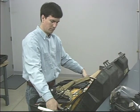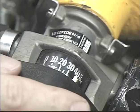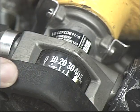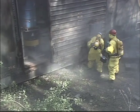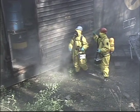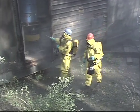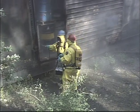Before you put on an SCBA, check your air supply gauges to make sure your air tank is fully charged. If your SCBA tank gets low, a warning alarm will sound, signaling you that it is time to leave the area. Later, if you need to re-enter the worksite, you will have to put on a fresh tank.